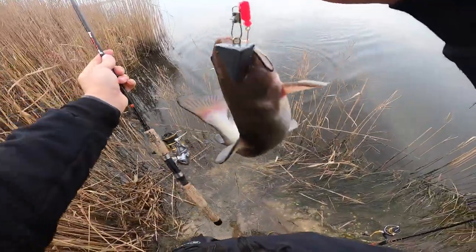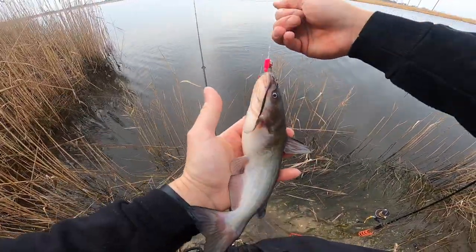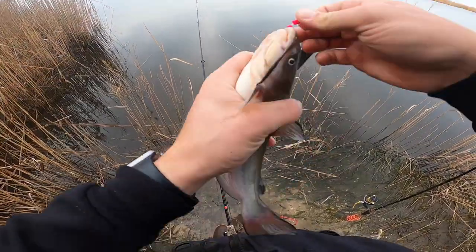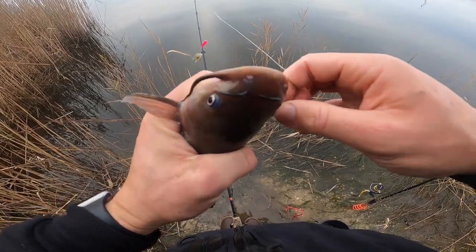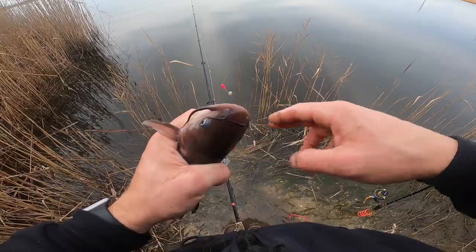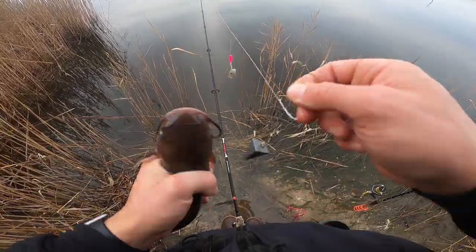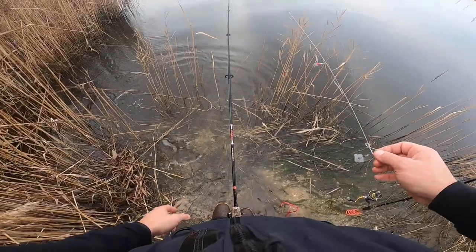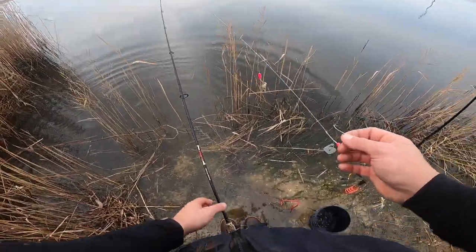Man, no shortage of these guys today. I could always tell when it's a catfish, because the hits are more like thump, thump, thump, where the perch are more like tap, tap, tap. Let them go. They're actually not bad eating catfish.